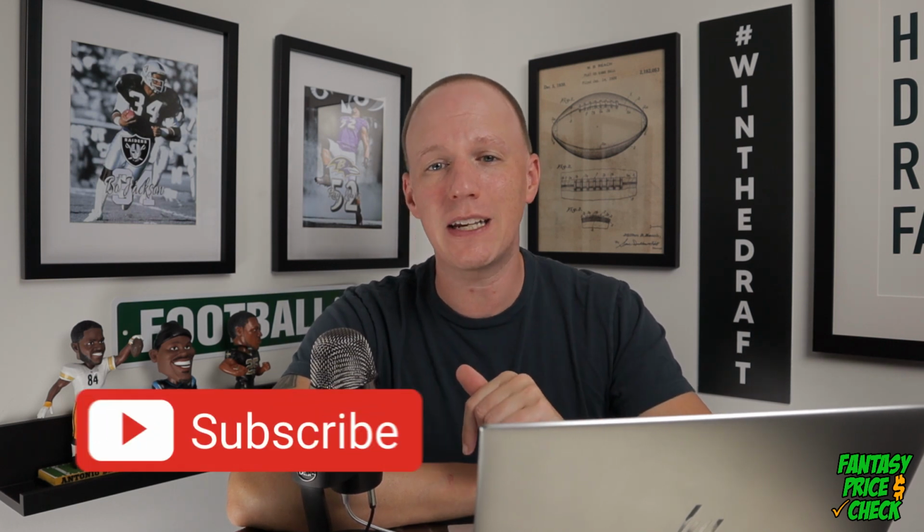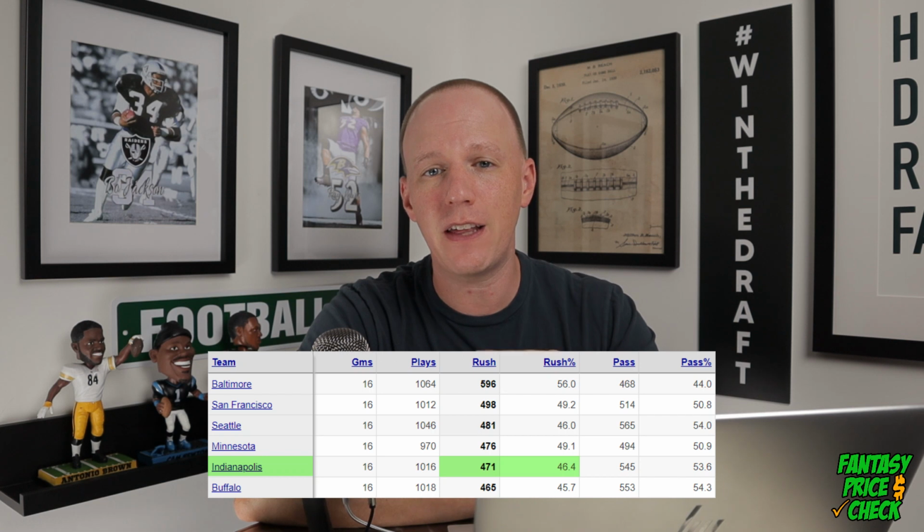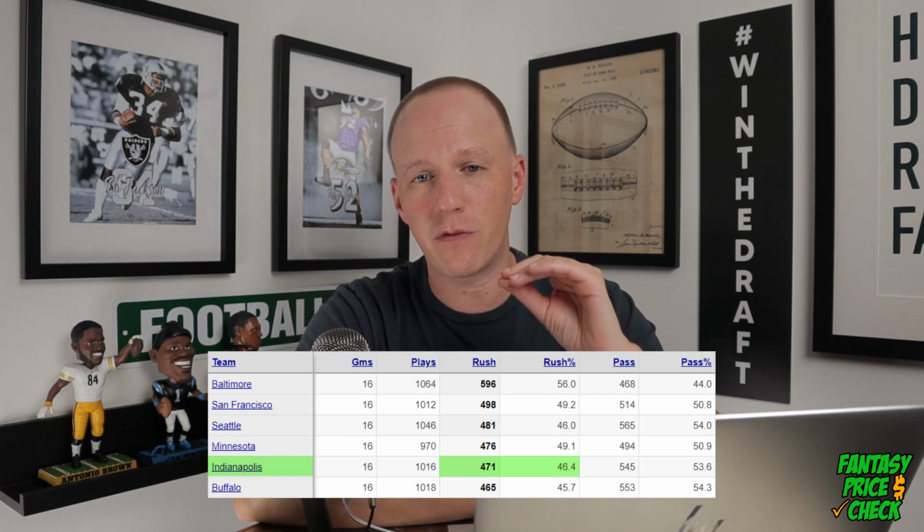So you are combining the best between the tackles runner since Zeke came out of college with the best offensive line in football on a team that loves to run the football. That is a potential league-winning combination. Here's how much the Colts loved to run the football last year. The Colts had the 5th most rush attempts last year and the 5th highest run percentage. They ran the ball 471 times and 46.4% of the time last year. As a team, the Colts had 2,130 rushing yards last year.